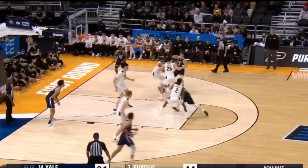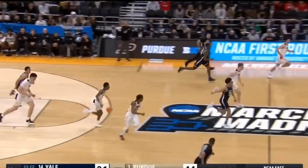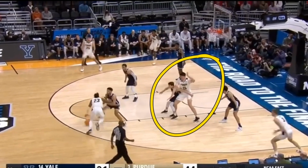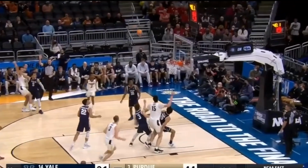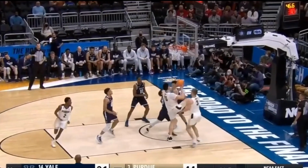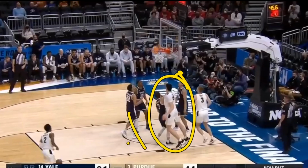We can really see that there are not many teams in March Madness right now that can match up against Purdue's size, and because of that, I really do think that they do have a chance. Like, look at this amazing post. A chance of winning the whole entire thing. There's two players there trying to box out Zach Edey, and he still gets that ball, and he can still go up, soft hands off the backboard. Not many teams are going to match up against him, or really many players on Purdue.